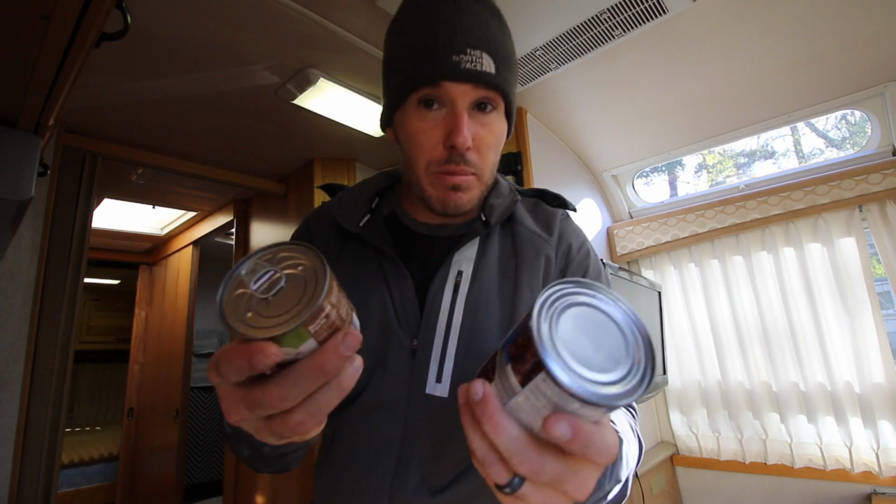Starting to look at pantry items, where does stuff like this go? Not an issue in our Class A. We've got more pantry storage than we need, to be honest. It's nice, but it's going to be an adjustment here to figure out the best use of space and where we can put those cans for the pantry stuff.